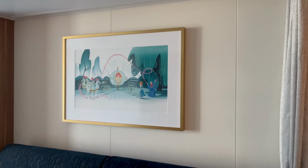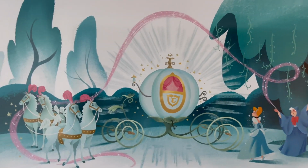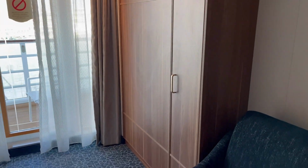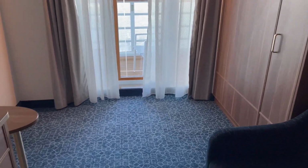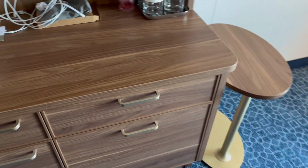The couch in the stateroom was very nice fabric. The cushions were so hard, so not too great for lounging, but I guess good for more like utilitarian uses. And there's that Murphy bed I was speaking about earlier that will fold down from the wall and turn into a nice, I think, double-sized bed, or maybe a long twin.